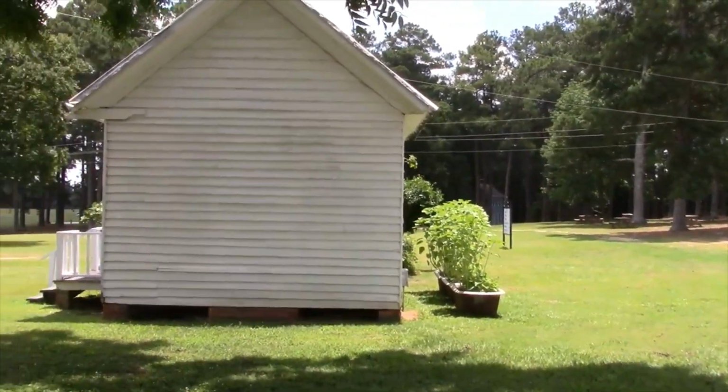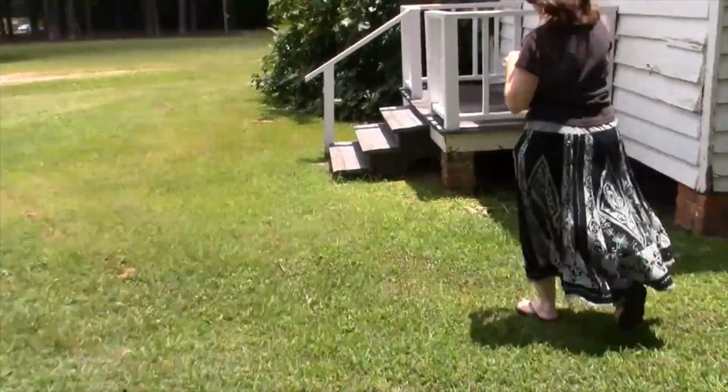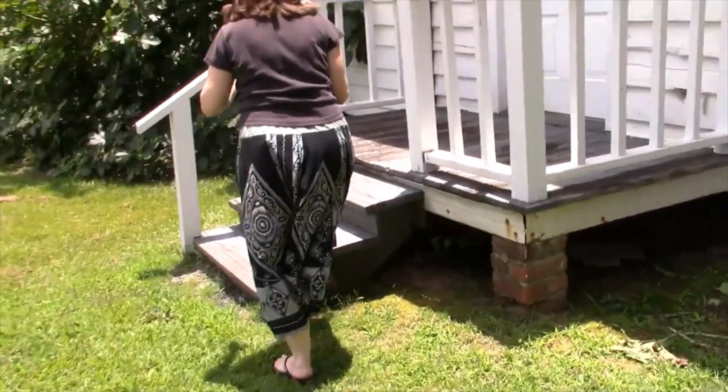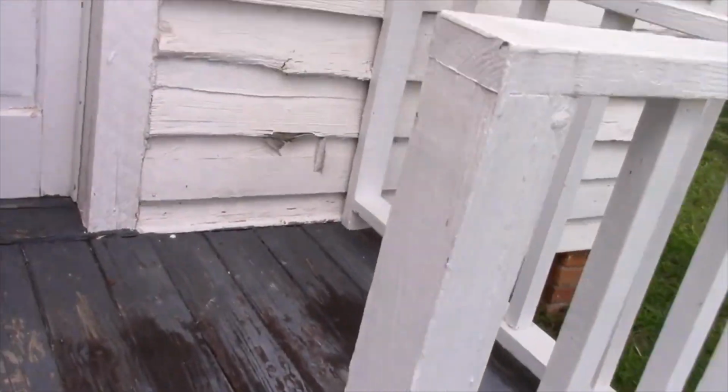Could we go in, or? Mm-hmm, or you can go in if you want to. Pop, then come up. I like it if I'm able to go into these old buildings if it's a museum. Well, we've got lots of buildings, that's for sure.